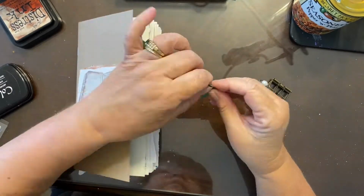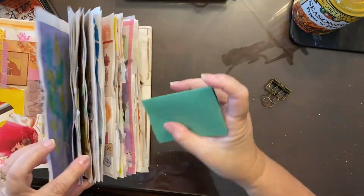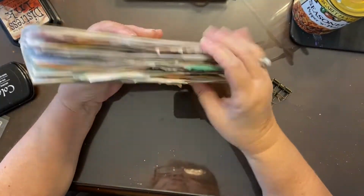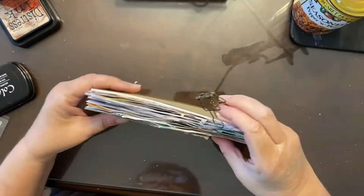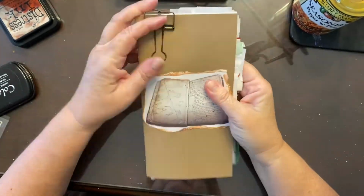So, I'll see you tomorrow. Still don't like that page. I had to rip off some of these edges because they were sticking out too far in the beginning. Back in Colombia, and we'll finish up this journal.